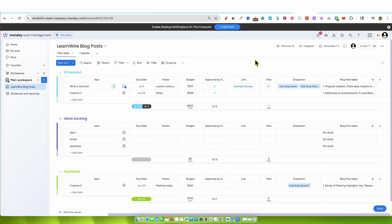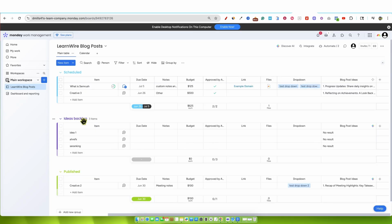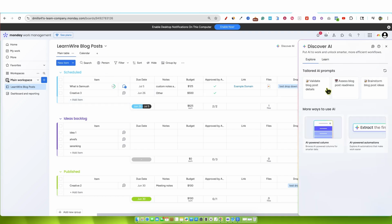So obviously you would want to dive in and use it more. There is a way to use AI in order to help you fill in the blanks. You can actually tell it exactly what. I auto added a blog post ideas column. Perhaps we would want to add maybe more like a section down here and say, hey, only use it in this section. And this could be our blog post ideas. We would probably want to put that on the ideas backlog or something like that. You can learn. They have a learning section as well.